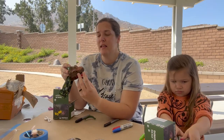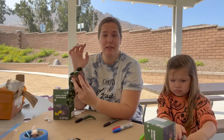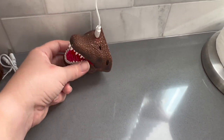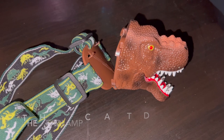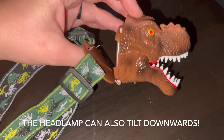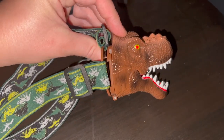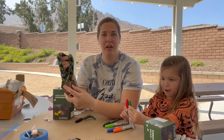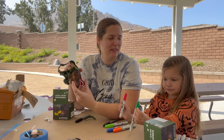All right, so it looks like obviously we can't use this right now because we need to charge it. So I'm gonna go ahead and charge these guys inside while we work on our next activity, which I'm also really excited for. And then we will check back in a little bit later to show you guys how these guys work and the different types of fun games that we've decided to come up with and play with these.